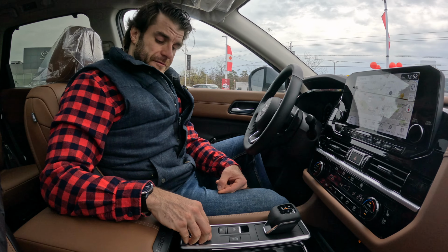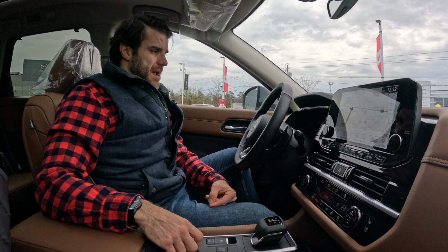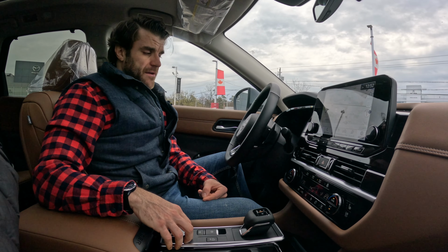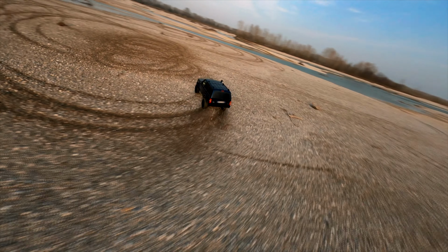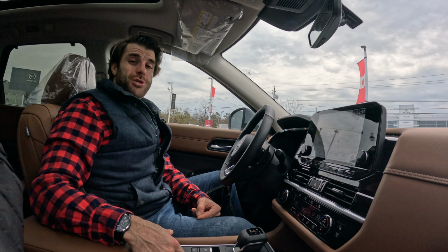And then we have many different drive modes as well. So with this Pathfinder, you can kind of set your terrain. We got an eco mode, a sport mode, and a tow mode. And then you got different terrain modes, like a snow mode. You got a mud and rut mode, and you got a sand mode if you're at the beach. And you also have hill descent control.